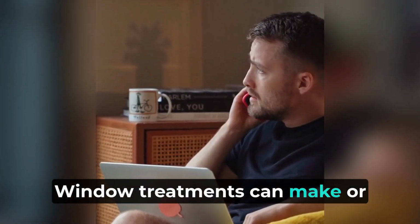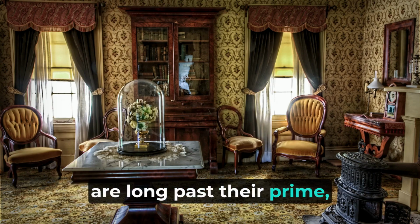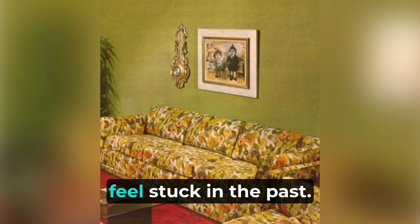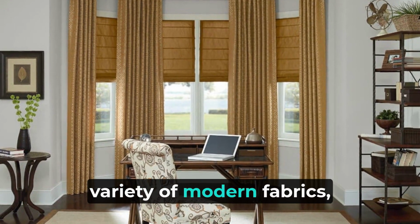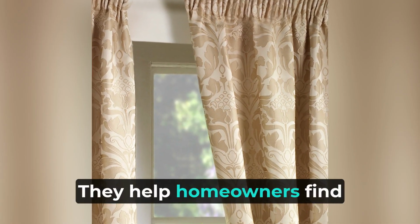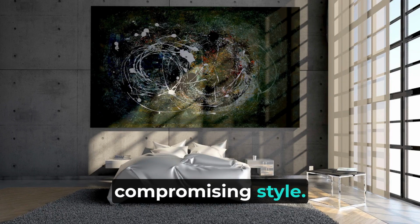Window treatments can make or break the overall aesthetic of a room. Many dealers push styles that are long past their prime, such as heavy drapes, bulky valances, and outdated balloon shades. These styles can make a home feel stuck in the past. Made in the Shade provides a variety of modern fabrics, colors, and styles, ensuring homes look sophisticated and current. They help homeowners find solutions that enhance their home's aesthetic appeal while providing functionality without compromising style.